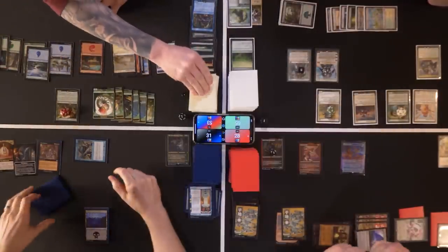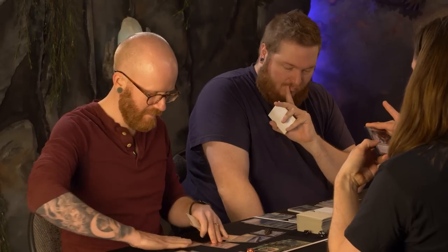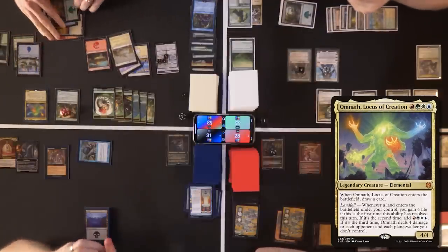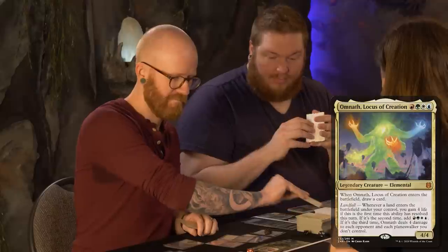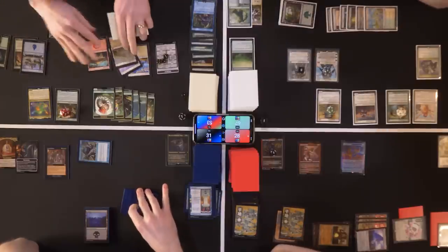Welcome to Draw Quest. We're in danger. I'm going to take 4. Omnath. Go ahead and draw a card. Enters the battlefield to draw a card. Oh, and when he enters the battlefield, I'll gain some wishes. I'm remembering. I like the surreptitious eye that you just gave John.